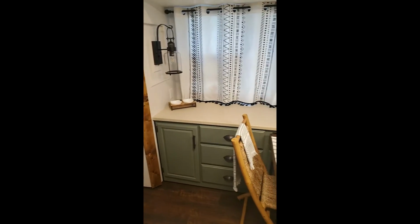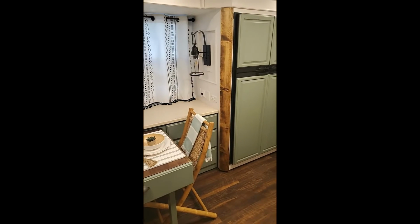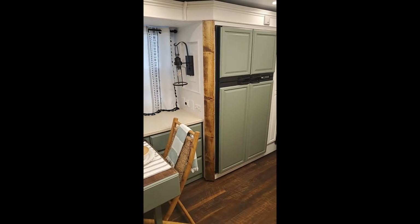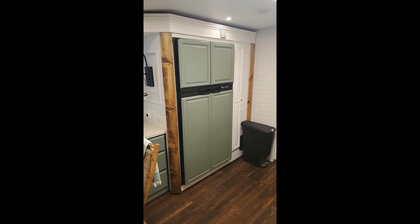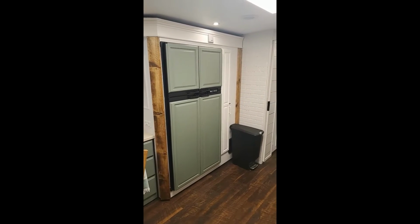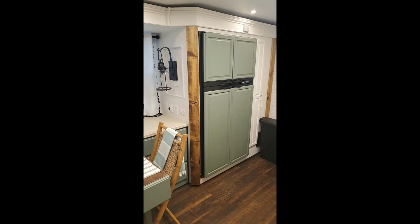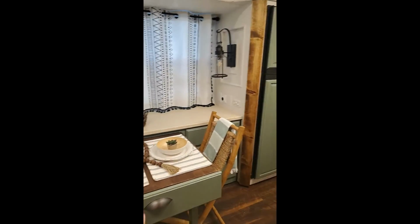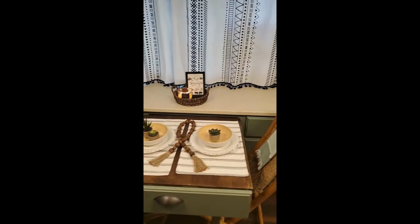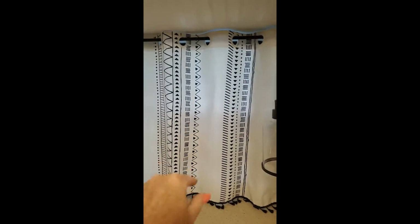That spans across all of that cabinetry. As far as the cabinetry, it is original, same with the refrigerator as well. We just painted it green. I thought that kind of broke it up a little bit instead of having more of the white color. And I'll talk about this table in just a minute. That is not original. But these are the same curtains that Amber did for me.